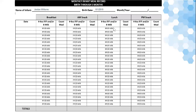So for an example, this is Jordan Williams, his birth date, June 1st, 2018, and we're recording meals for August of 2018. So let's take a look at what this infant meal form would look like, filled out for August 1st for Jordan. So Jordan was offered breast milk at breakfast, AM snack, lunch, and PM snack. So being in the birth through 5-month age group, that's all that's required, breast milk or formula.